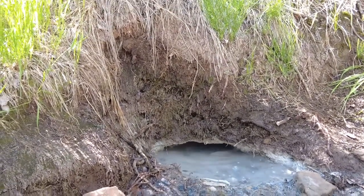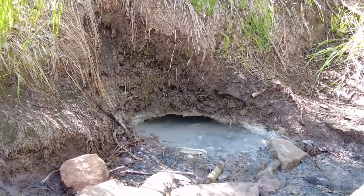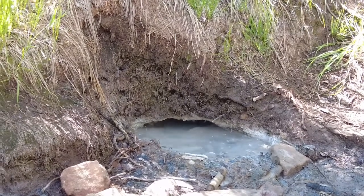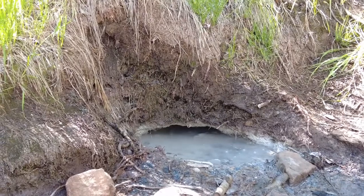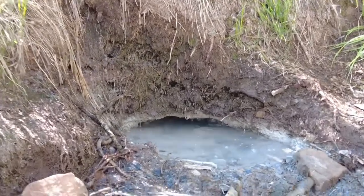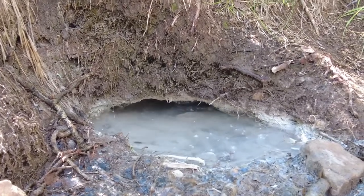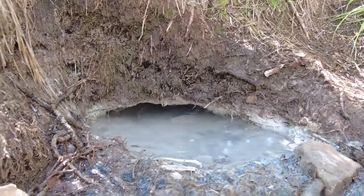I just zoomed in, just so everybody knows. It's stinky, but it's kind of cool seeing it on a smaller scale. Out here, it's just bubbling in the middle of nowhere, in the mountains. Let me taste it? No. That is cool. It's hard to believe it's coming out of there.